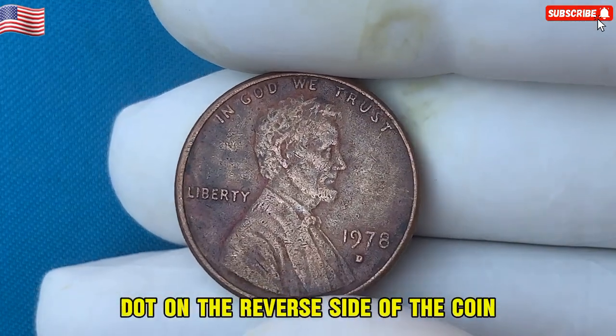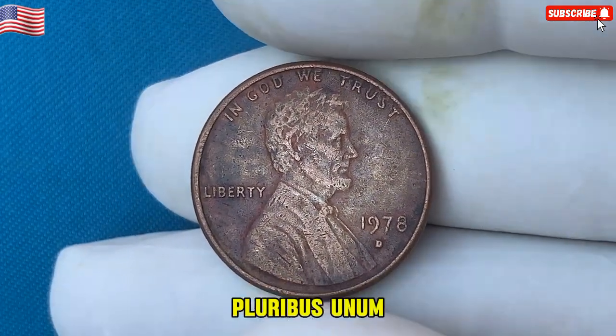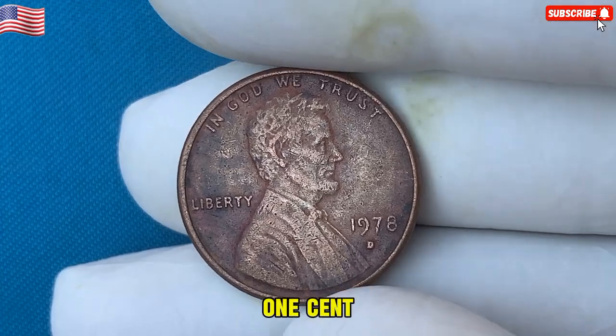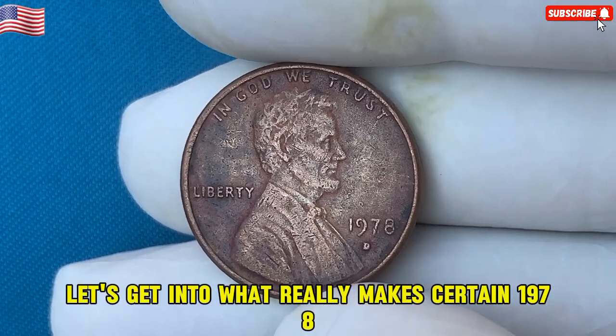On the reverse side of the coin, you'll see the Lincoln Memorial, surrounded by United States of America across the top and E pluribus unum, just above the memorial. At the bottom, 1 cent. Simple, clean, iconic, but now, let's get into what really makes certain 1978 pennies special.